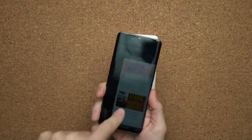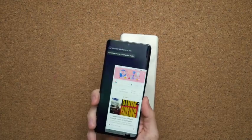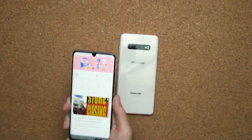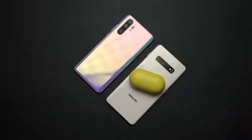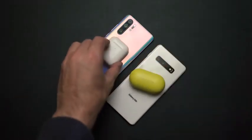And listen, I'm not saying the S10 Plus has bad battery life. In fact, it's actually really good, easily taking me through the entire day, sometimes a day and a half. It's just with this phone, I can probably go with 2. You can charge this phone up a lot faster. Supercharge is quicker than fast charging on Samsung's device, and both phones obviously support reverse wireless charging.